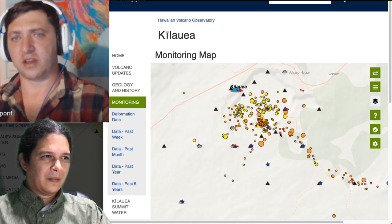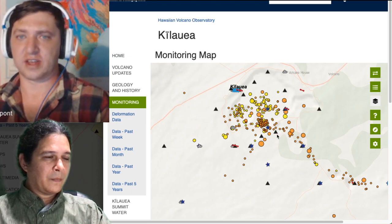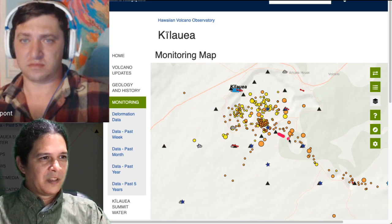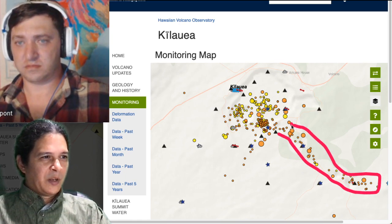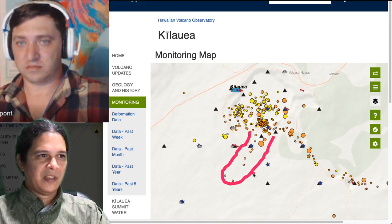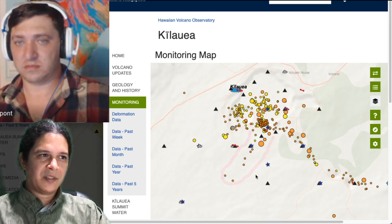And everything's kind of falling within this range. So these are really shallow signals that we're looking at. I just outlined that upper east rift zone arm. You can clearly see that pattern of earthquakes even in the last few days right here. We see a little hint of the southwest rift arm, but it hasn't been nearly as active in the last week as it was previously, that we saw in the past month image of earthquakes.